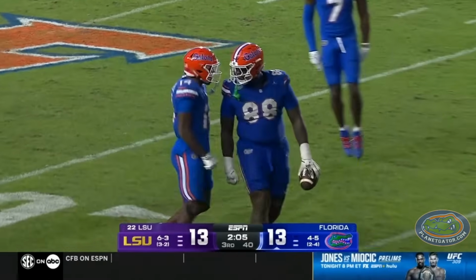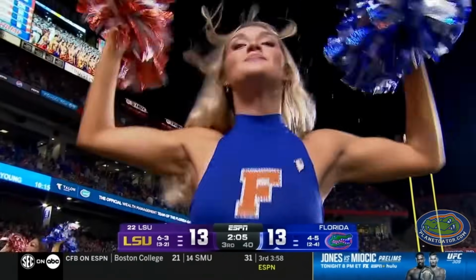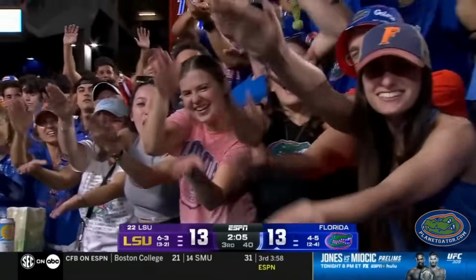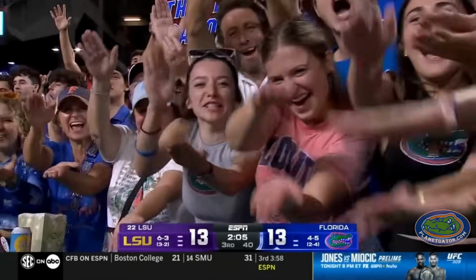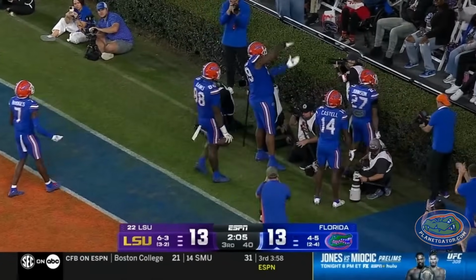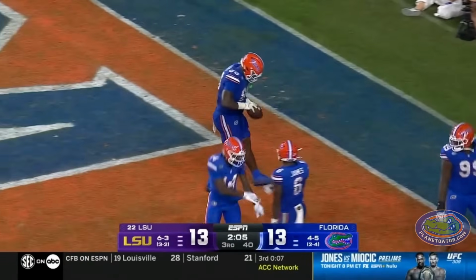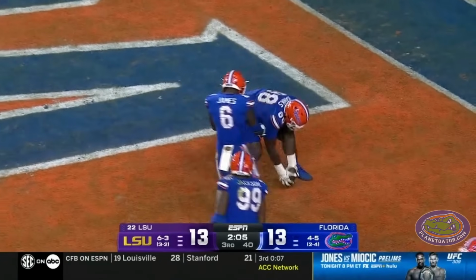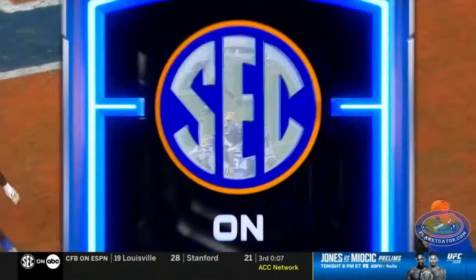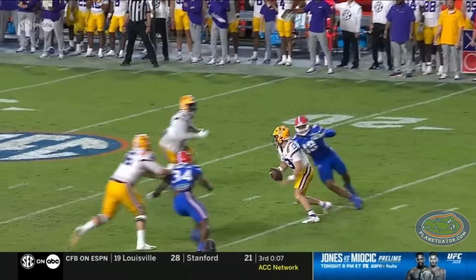Gators football. There's a flag down. What a bizarre play. The ruling on the field was a fumble recovered by the defense. 1st down, Florida. Sideline warning against Florida. This is their first. Sideline warning was the flag, their first.